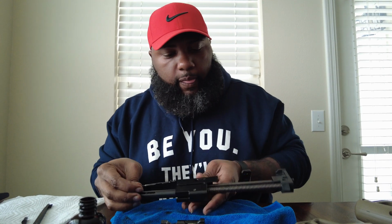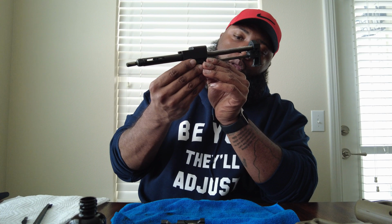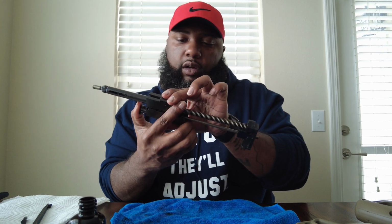I am a huge bullpup rifle fan, absolutely 100%. I think it fits my body a little bit better, as far as my build is. I think it fits my body better, and because of that, I feel a whole lot more accurate with it.